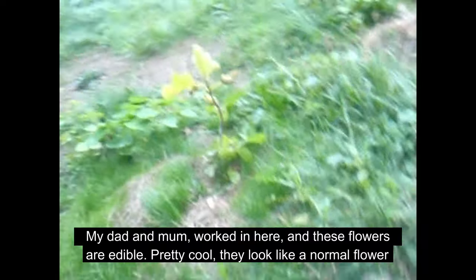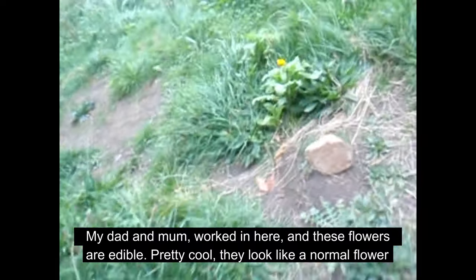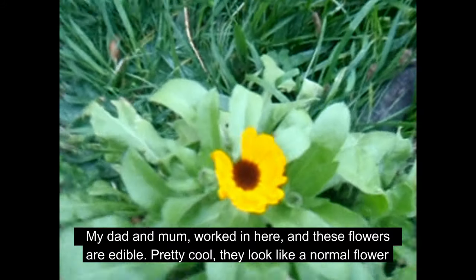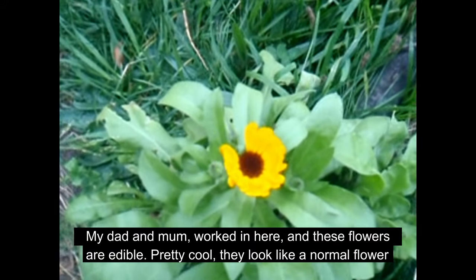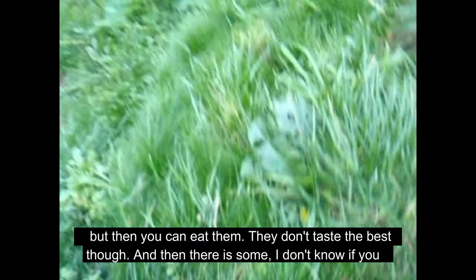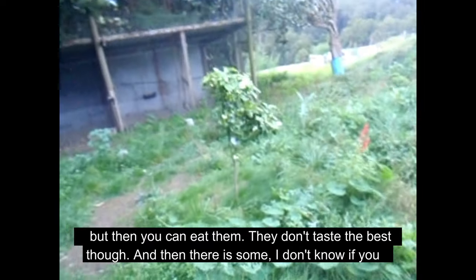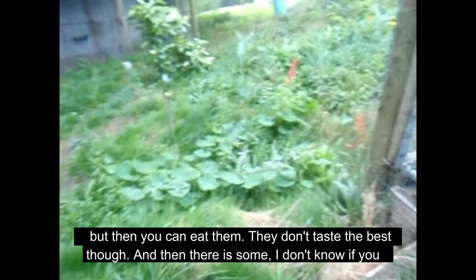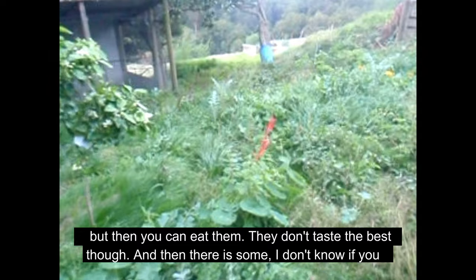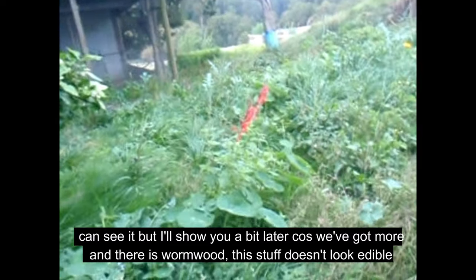My dad and mum left in here, and these flowers are edible. Pretty cool. They look like a normal flower, but then you can eat them. They don't taste the best. And then there's some, I don't know if you can see it, but it looks like this red thing. I'll show you a bit later, we've got more.